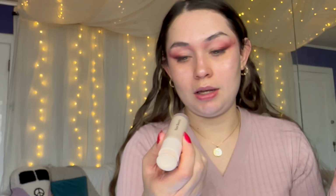By the way, I just put on this Rare Beauty Enchant highlight. Now I'm going to put on my Flower Beauty Light Illusion foundation. Then I'm going to put on my Rare Beauty concealer in 140C and my Rare Beauty blush in Joy. Okay, now that we're caught up, onto the story.